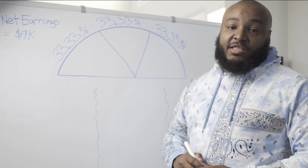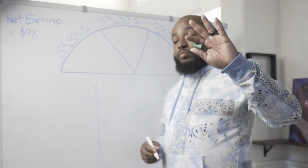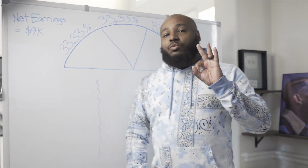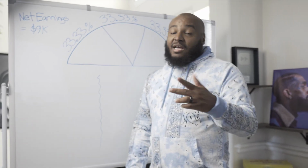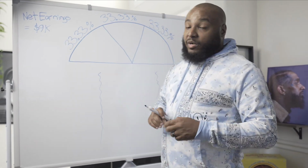The first section is going to be for taxes. That's the first thing you need to put money up for. A lot of people say pay yourself first. I don't agree with that. The reason why is because there are 3 things that I'm afraid of in life: back taxes, back child support, and rats. I don't play with them 3 things. So for me, I'm going to get Uncle Sam out of the way first.